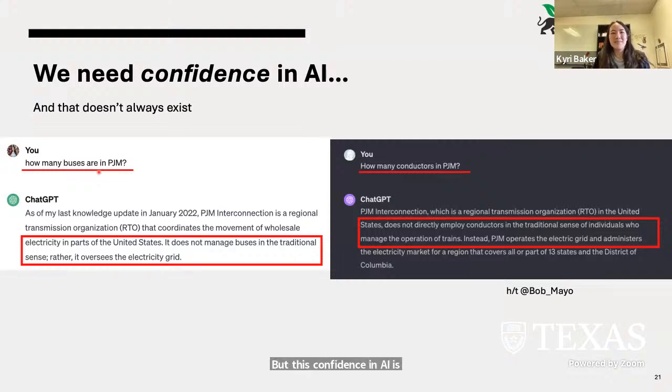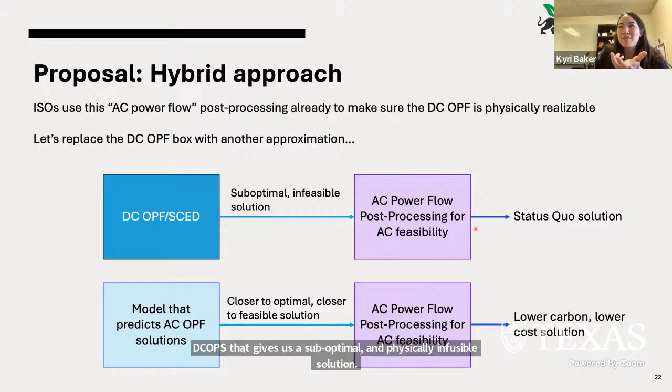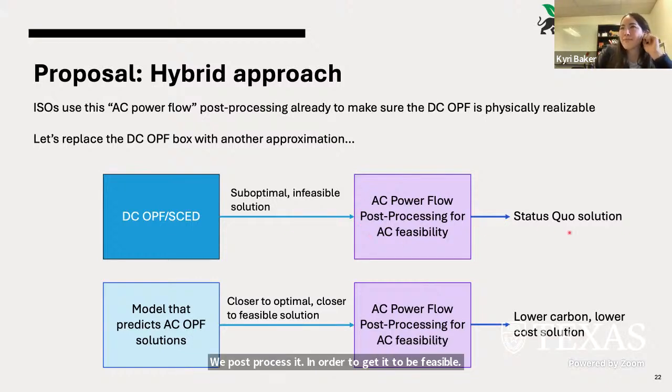So how can we make system operators use this kind of AI-assisted solution? Well, right now, here's the status quo. We run SCED, or DCOPF. That gives us a suboptimal and physically infeasible solution. We post-process it in order to get it to be feasible, and that's what we currently have.